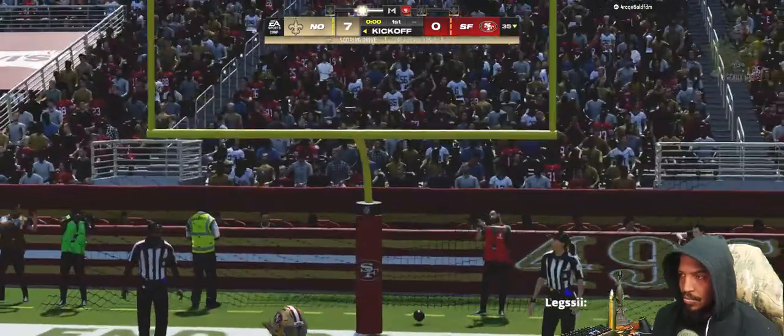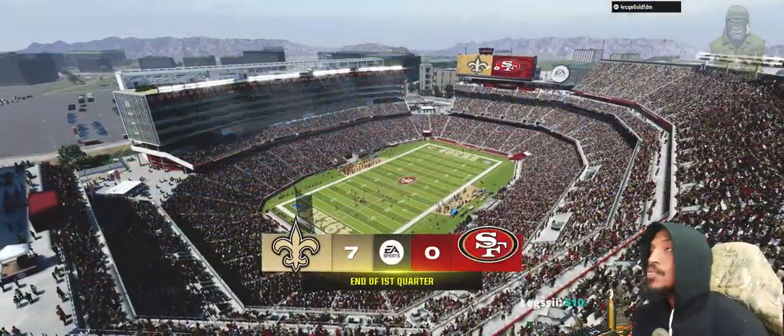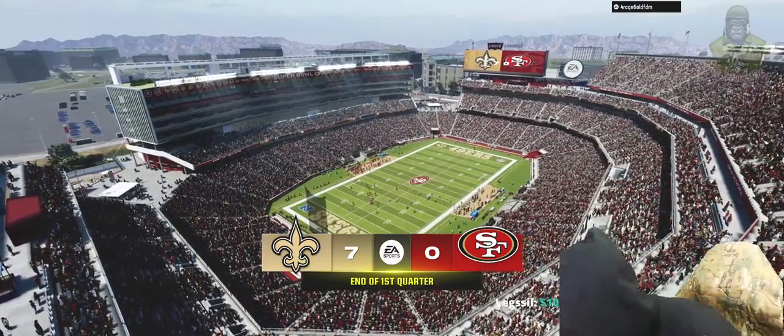Lutz good on the extra point, and it's now a 7-0 game. After 1, 7-0 on EA Sports. Got some points on the board. We just got to try to hold on.